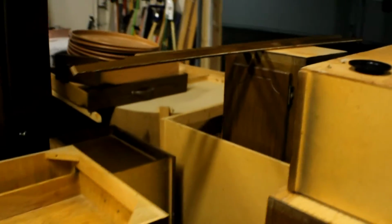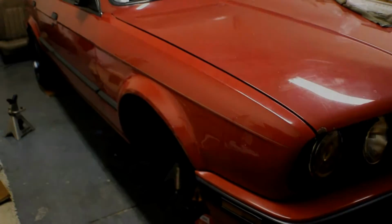The fronts are going to be getting welded here pretty soon, probably this weekend. It's Thursday right now. I just have to grind off the rest of the tube and then have them welded on. Alright guys, I'm just gonna add this little clip on here.